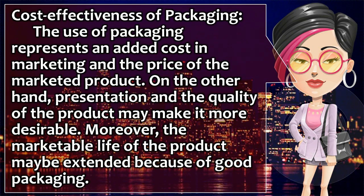Cost-effectiveness of packaging. The use of packaging represents an added cost in marketing and the price of the marketed product. On the other hand, presentation and the quality of the product may make it more desirable. Moreover, the marketable life of the product may be extended because of good packaging.